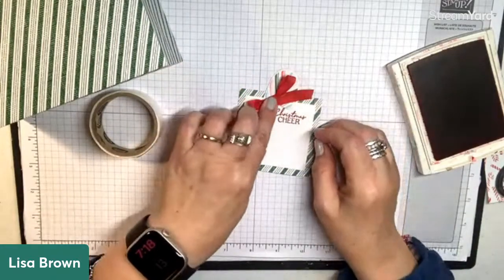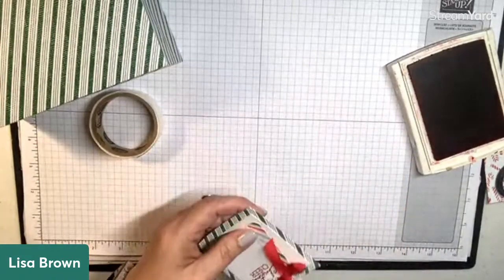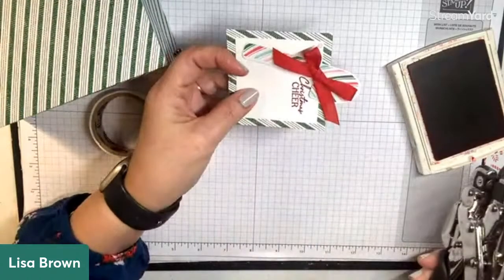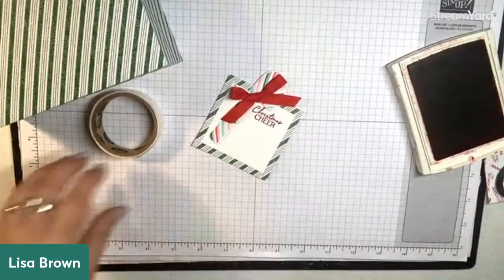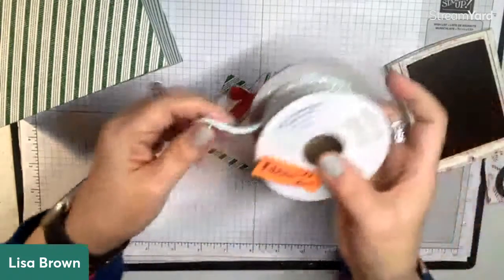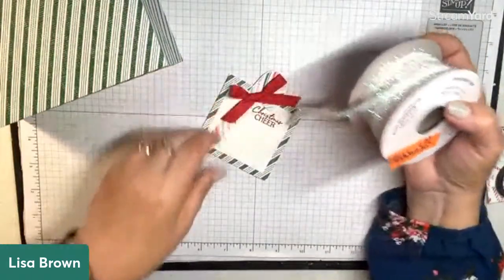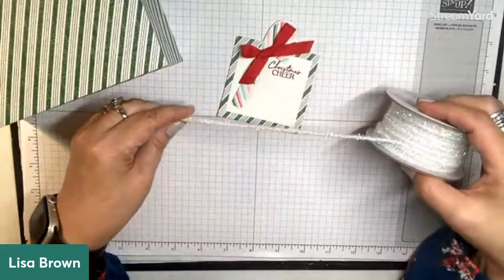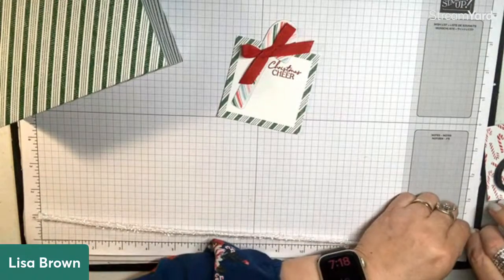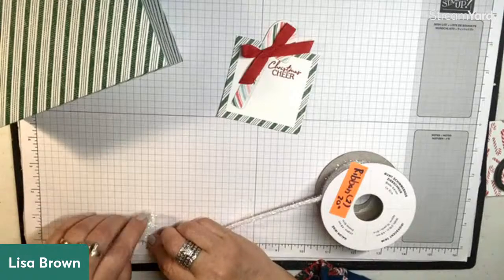I'm going to do it like that so it doesn't cover up my Christmas cheer. Then I'm going to punch a hole, and then I'm going to work on the ribbon treatment. So I'm going to do it in that corner. And then let's get the ribbon. Okay, so I'm using this because I hardly used this at all. It's on the last chance list, and I cut about 20 inches for each side. So there's 16, and there's 4.